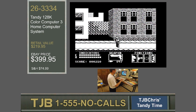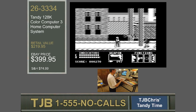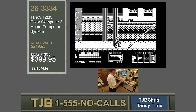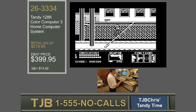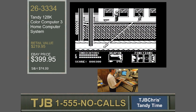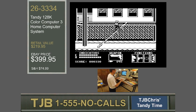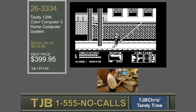Oh, we'll pick that up. Colorful graphics. Now, I'll tell you, if it looks wrong on your screen, I'm sorry. I'm playing on an RGB monitor here and didn't set it for the television setting, but believe me, it will look correct on your display no matter what you have. And I'm just going to shoot that guy right in the face. I don't know if you can hear it. Let's turn it up so you can hear.